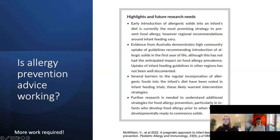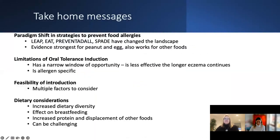And there is more research going on. We know that there are barriers to the regular incorporation of allergenic foods into the infant diets, and these require further intervention and strategies and research. So there is still much to do.